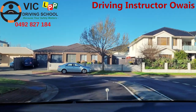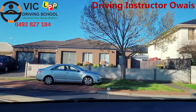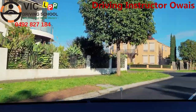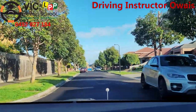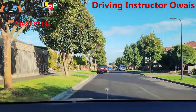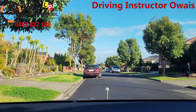We'll slow down here at this edge and we'll check left side, no one coming from there. Then we can go easily. If someone is coming from there, we'll wait for them to cross first and then we will turn. We're safe, please pull over and stop at the curb. We'll stop beside the curb but not hitting or touching the curb. Put into parking. Perfect. When safe, please move.